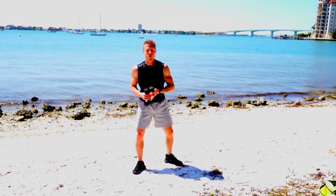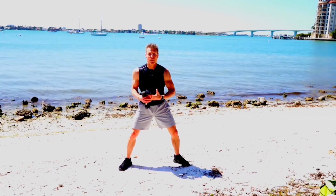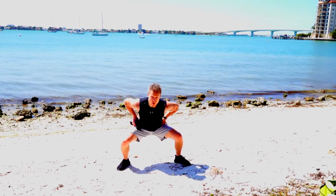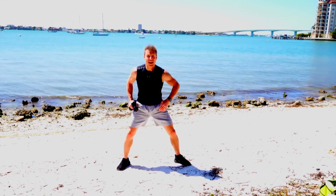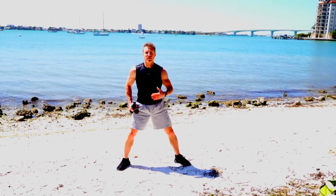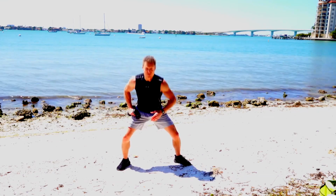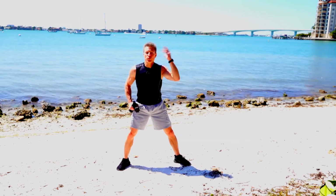Now we're going to do a sumo squat. I want the legs all the way out right here. So bring it down and up. Now, it's really focusing a little more on your hips. So make sure you're doing this right. Good form, knees are lined up over the toes. Very important. That's it.